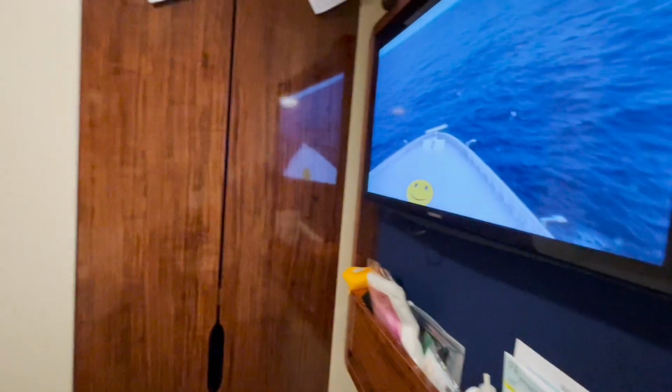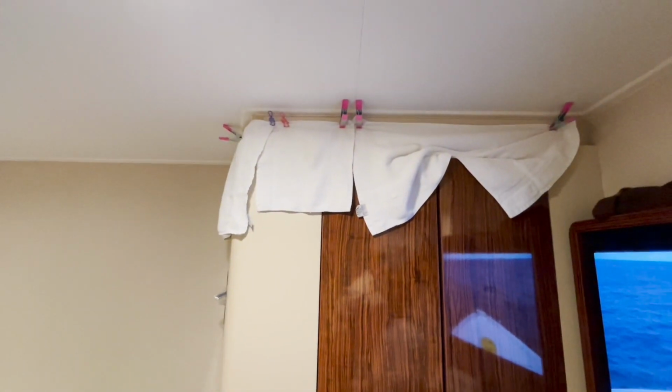So that is pretty much it. Those are the main things for the room convenience. Oh, and I have this little concoction here.